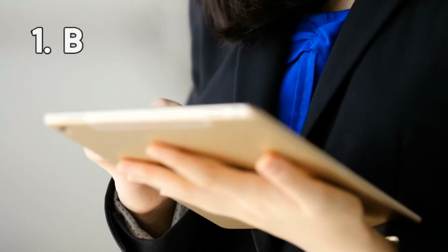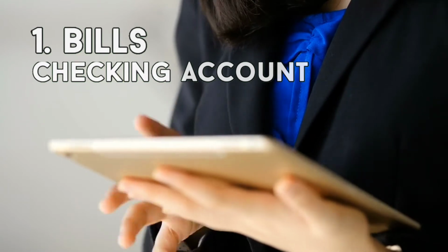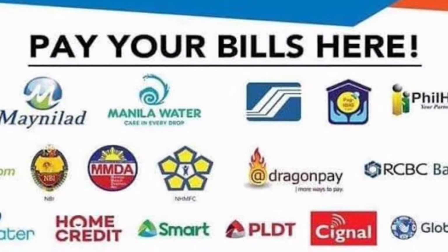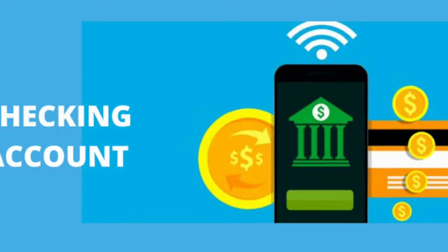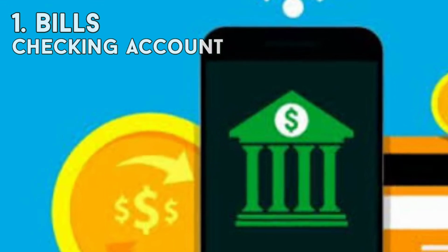One. Bills, checking account. Your bills are the mandatory expenses you have to pay or they will quickly affect your life and credit. These bills take up a large percentage of our income, and staying ahead of these bills will help you from getting into debt or living paycheck to paycheck. Here is a small list of bills that are considered fixed expenses.